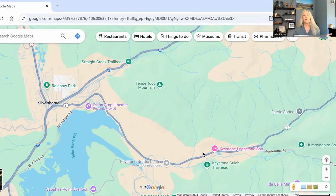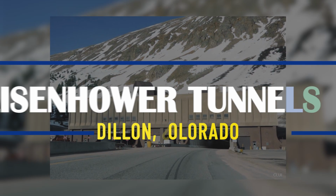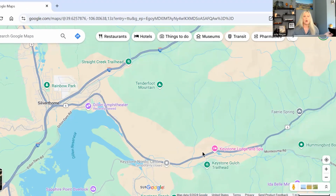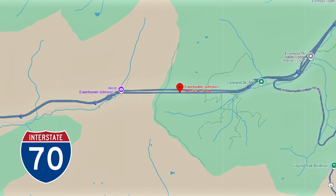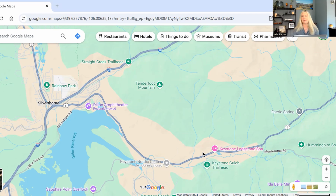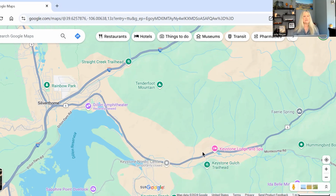Okay, so now we are going to take a look at Dillon, Colorado. Dillon, past the Eisenhower Johnson tunnels, is very easily accessible off I-70. You'll take Highway 6 south off of I-70, and you'll be right in Dillon as soon as you're off the exit. Dillon is about an hour and a half from Denver, depending on where you are. Very easy to get to from anywhere off I-70.